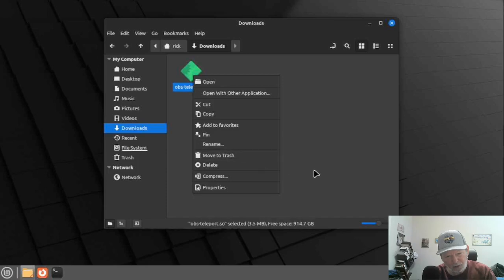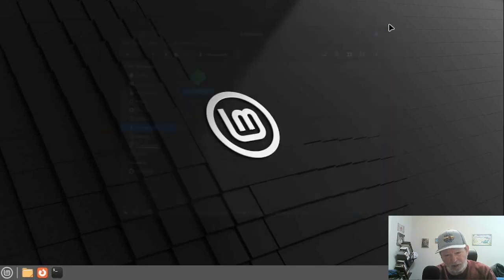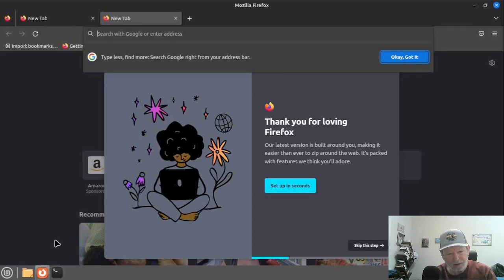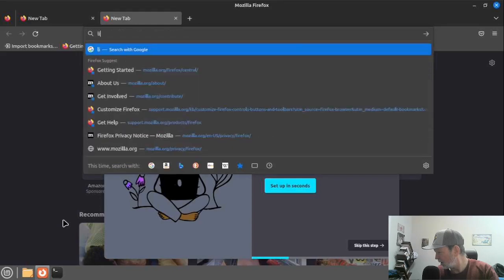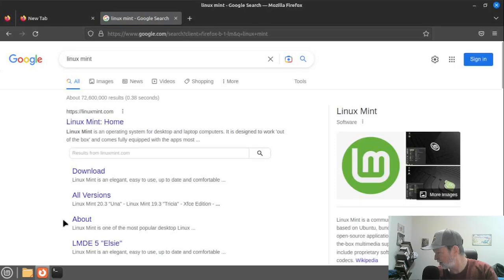I can start a Linux Mint download, which I forgot to show you anyway, so I need to do that probably. Yeah, let's do that real quick. We got Firefox here. Open that up. Okay. And Linux Mint. Search on Linux Mint. There it is, home. Go straight to downloads here, you can go to the home if you want to look at that.